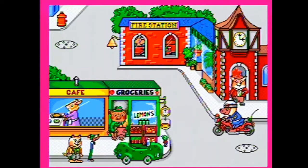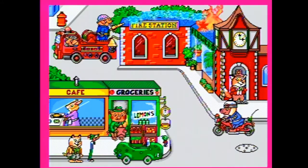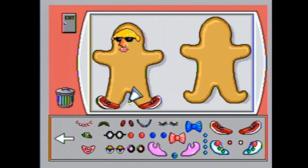The first page has you in town, and every now and then a building catches fire, and your duty is to summon the firefighters, I guess, even though they are literally right there, and even when you warn them, it takes them forever to do it. These fellows need to get more busy. The next page has you in a bakery where you can design a gingerbread cookie, and I think mine looks really cool, so if you could please validate me, I would very much appreciate it.